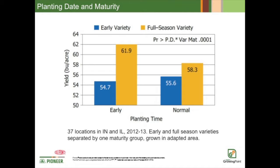If you plant a full season bean earlier, in this trial, over 2 years, we had more than a 7 bushel yield advantage for the full season variety. And this is encompassing the entire state, not just a particular location like eastern Illinois or northern Indiana. This is a lot of locations. Even when we get to what we call a more normal planting date, in other words, a full season soybean crop planted early to mid-May, we still realize about a 2.5 bushel yield advantage for the full season variety, even later season.